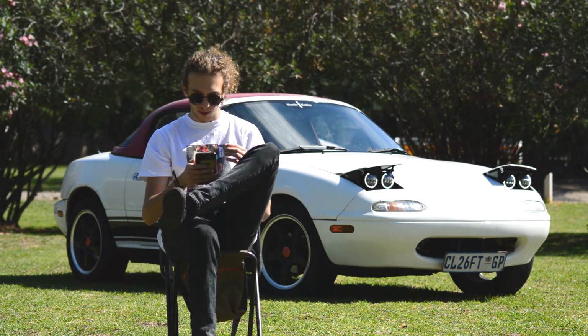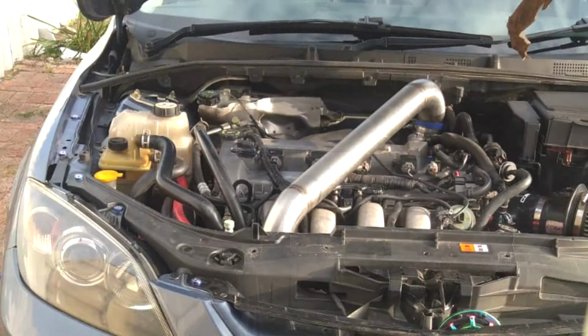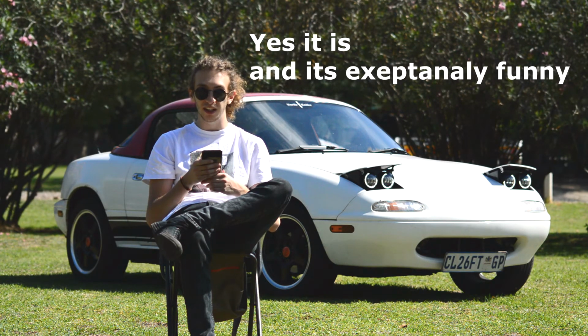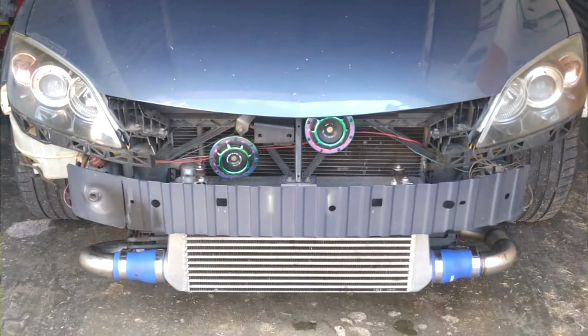Of course. So mod-wise, this has Corksport HPFP internals, a Cobb 3-inch full intake, custom front mount intercooler setup. Is my voice cracking? I feel like it's cracking. Yeah. A Cobb Access Port V3 with software.